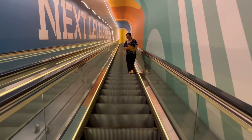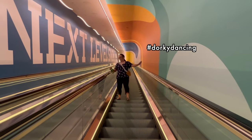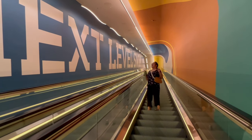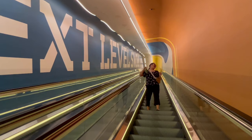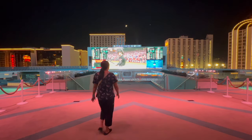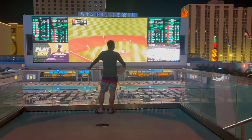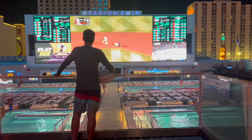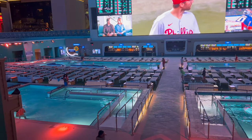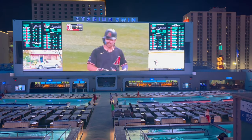If you're looking for the best swimming pool Las Vegas has to offer, Stadium Swim at Circa Resort and Casino is the most epic pool in Sin City. Fun fact, guests staying at the D Hotel get free access to the pool. Stadium Swim has 6 separate wading pools spanning 3 levels, private cabanas, day beds, chaise lounge chairs, swim-up bars, bottle service, and a massive 143-foot screen showing the biggest sporting events from around the world. Clearly, Circa has set a steep new standard for the Las Vegas pool party scene.